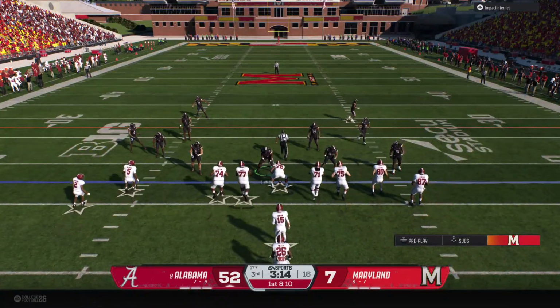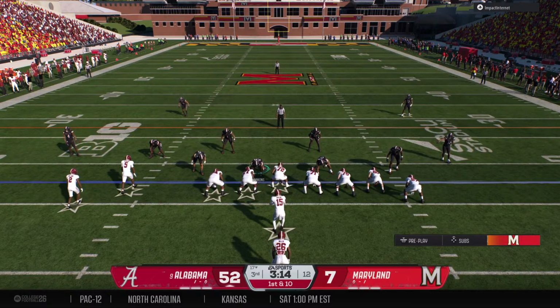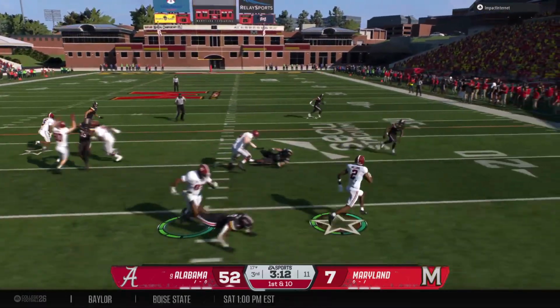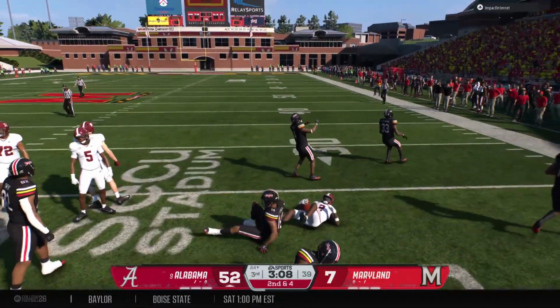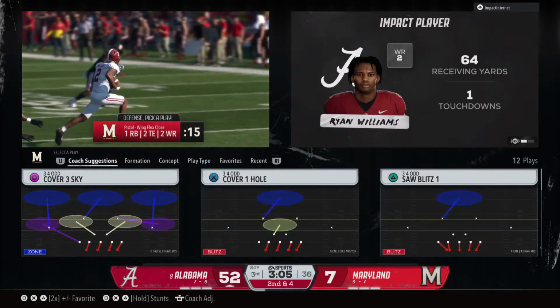Guys, here comes that Alabama offense onto the field. They'll go back to work with a sizable margin still up there on the scoreboard. Quick pass on the jet motion. That may not look like a huge run, but they'll take it as it gets them up to the 24.